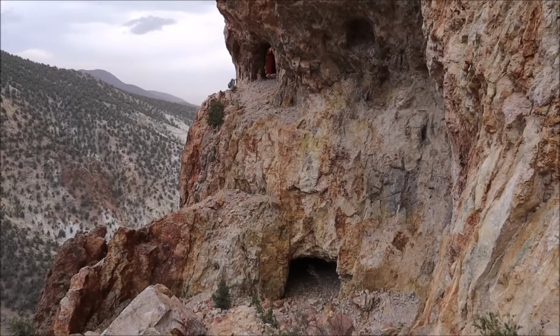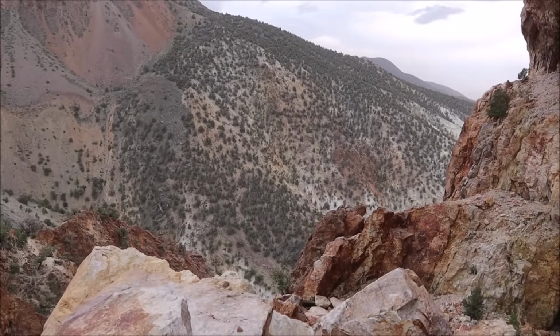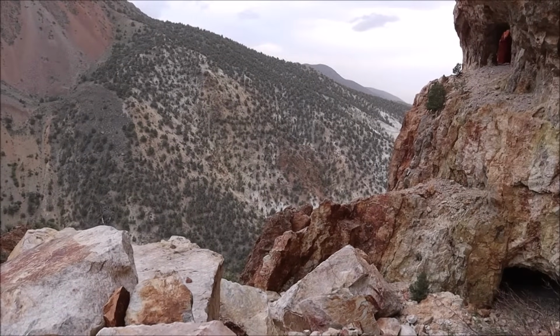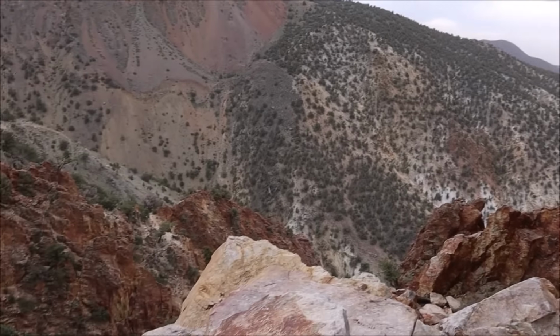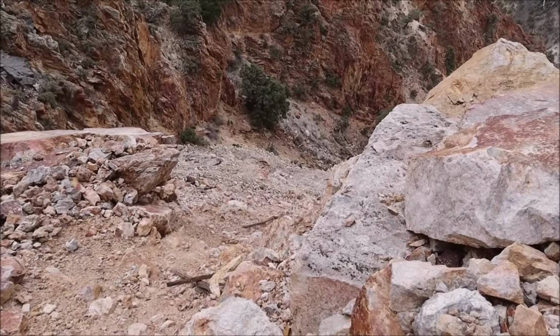Just came from over there and I accidentally knocked a rock over. Just listen to the echo it makes. I'll knock one over on purpose now. You ready? This is how much of a cliff there is.